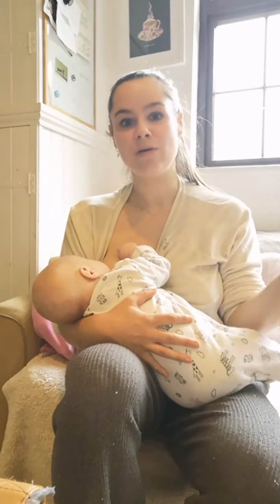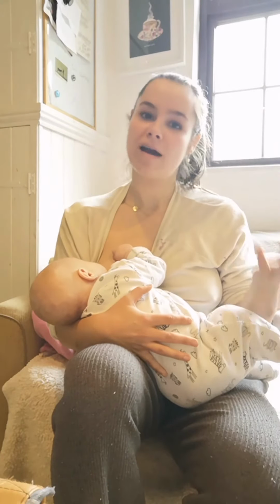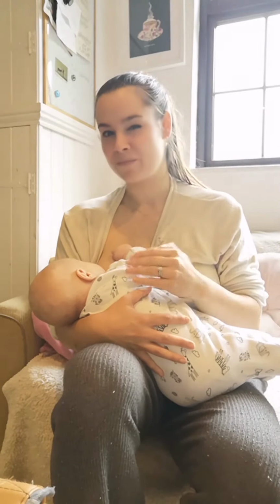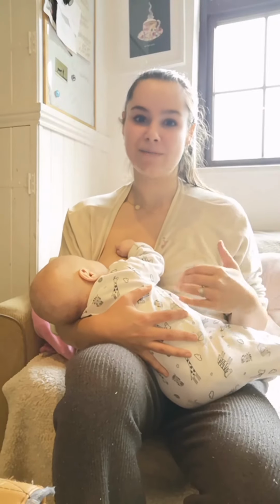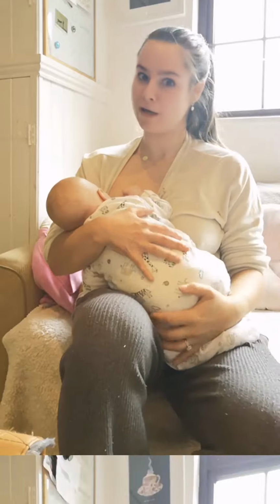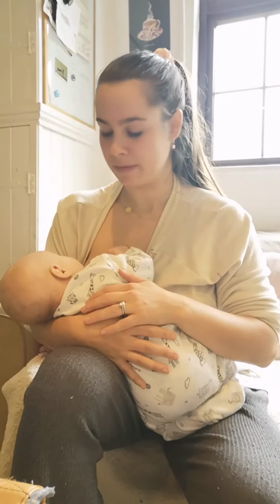So if you imagine that we reverse that, where gravity is working in our favour, the longer that you remain in a laid back breastfeeding position, the deeper your baby's attachment at the breast. There's really two ways to get into the laid back breastfeeding position.